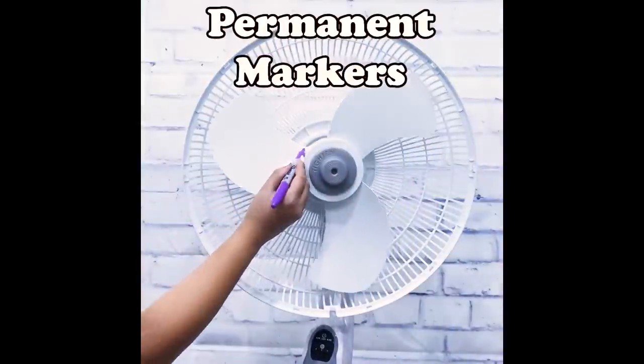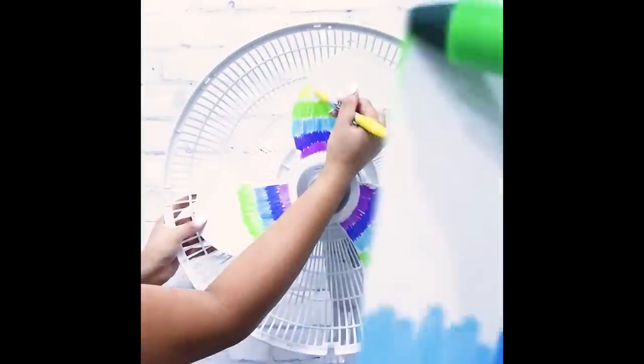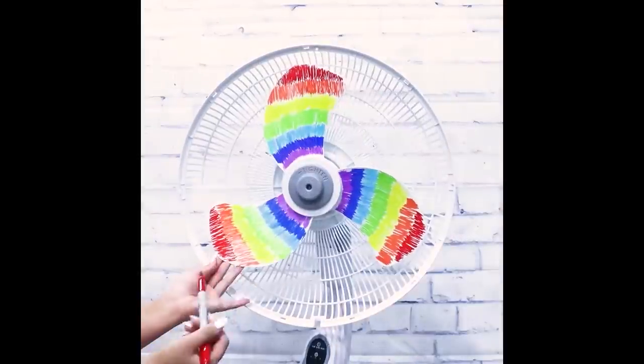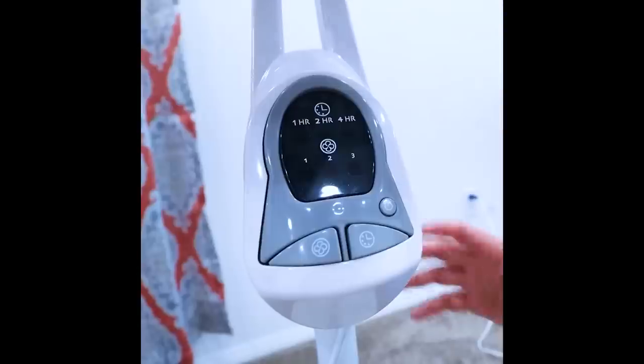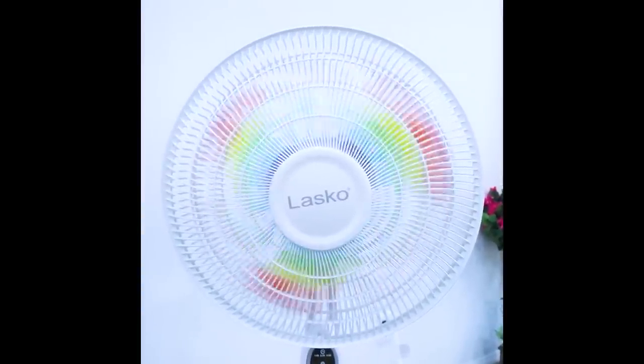It's so hot. Want a fan as cool as Lily's hair? With permanent markers, lightly scribble across the blades of the fan. Don't worry, it doesn't have to be perfect, because once it starts spinning, it will look amazing. What a cool fan! And it helps you stay cool too.